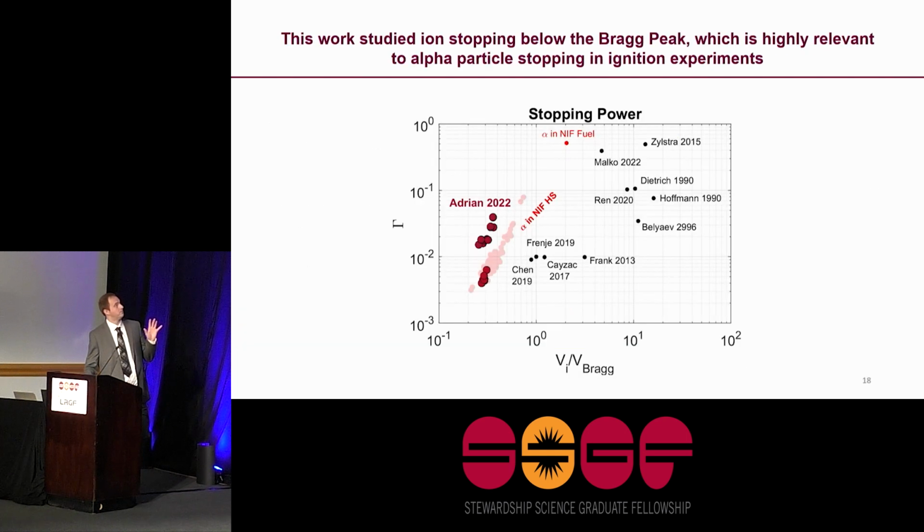So my work can be summarized in this plot. We studied ion stopping power, but also energy exchange. And what I want to show is where my experiments are in relation to the ignition work on the NIF, because that was its fundamental motivation. The particles we probed on the x-axis, their velocities, like I said, were lower than the Bragg peak velocities. It turns out that that's also true in the alpha stopping problem in the NIF.